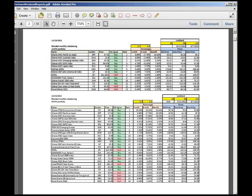The blended monthly rebalancing portfolios, mostly going to buy positions. Everything global is working right now. The notable exceptions are U.S. real estate and technology, which are weak, and then the commodities. U.S. technology and real estate are weak in the 26 ETF. So that's a complete reversal from where the market was 6 months ago. So sector cycling does present itself as an option.